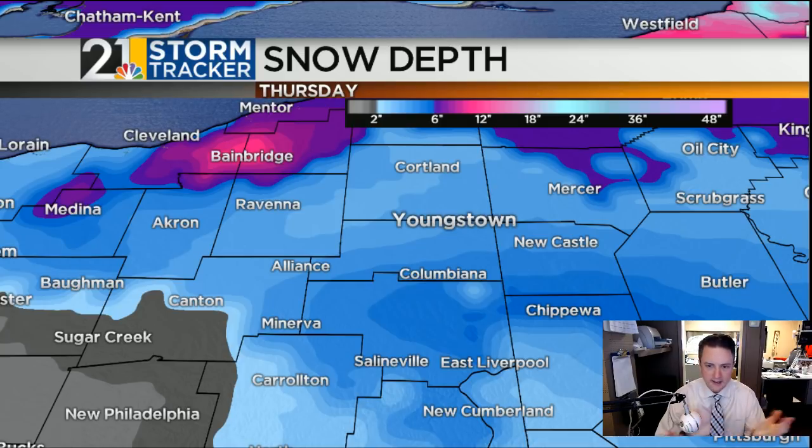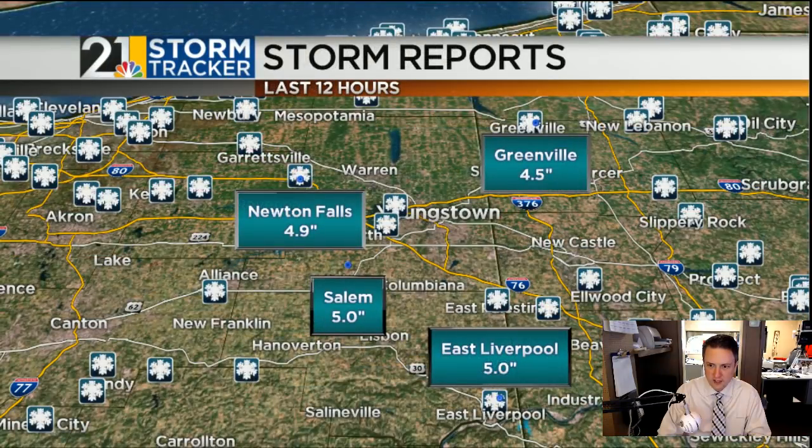We've got a good snowpack now on the ground. Our forecast was for 4 to 6 inches for most of the region, and that's exactly what we got. A few exceptions, but for the most part, a lot of places were between 4 and 6, so this is the snowpack on the ground. These deeper blues, it's generally 4 to 6. And that encompasses most of our viewing area. And while the snow is going to slowly melt over the next few days, it's not going to melt in a big hurry because it's still going to be pretty cold.